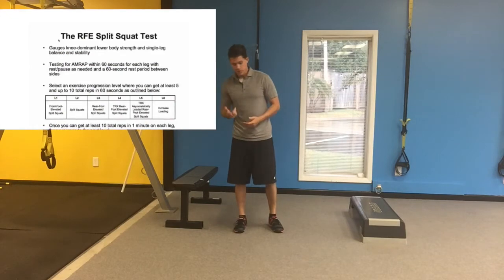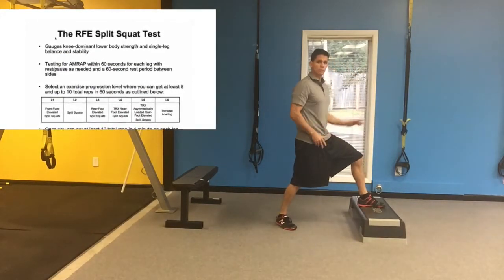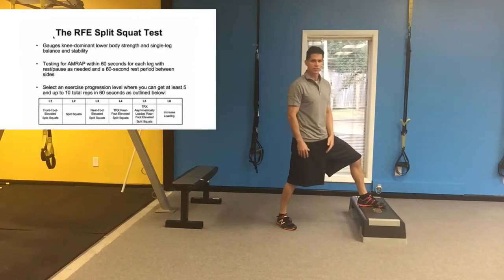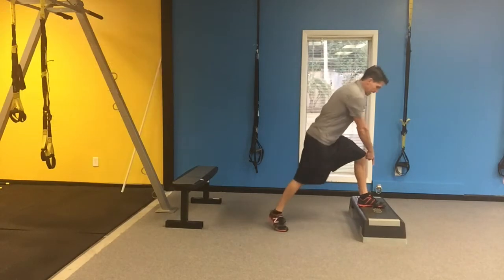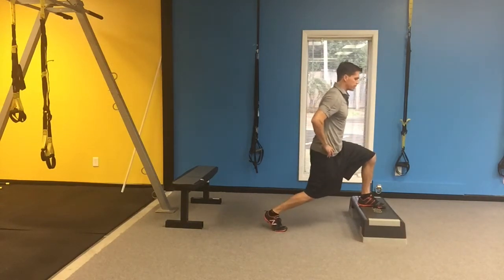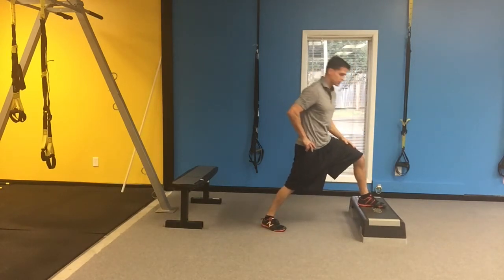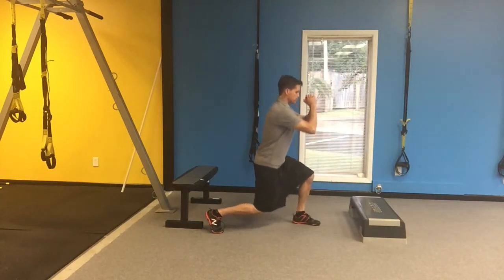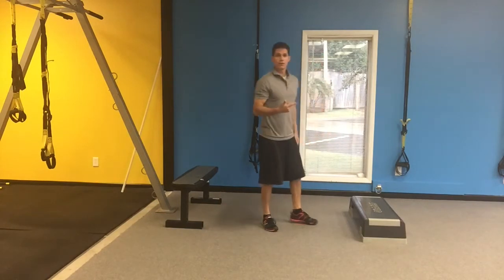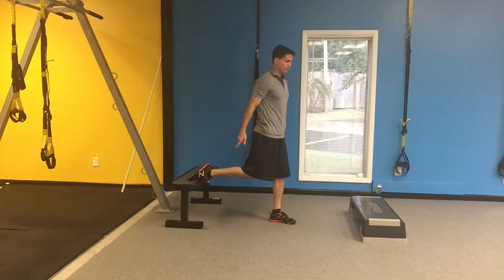So we start first with the front foot elevated. Again, I want to be able to get 5 to 10 reps on this leg within 60 seconds. For people that are really new to fitness and don't lunge well, elevating the foot makes it easier for me to squat down and get 5 to 10 reps on this leg. Once I can do 10 reps here, I progress to doing it from the floor, from this position, and then I progress to elevating the back foot onto a chair or bench.